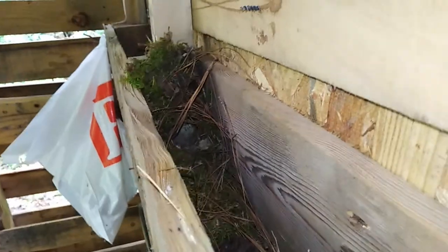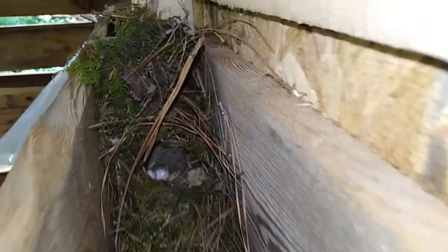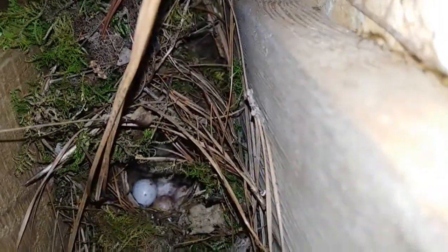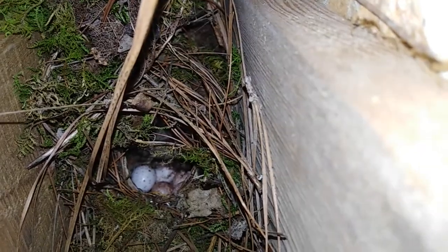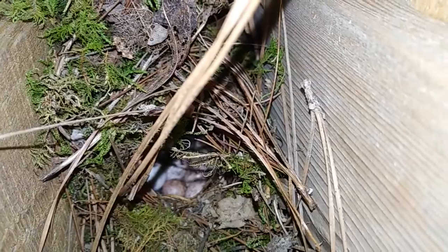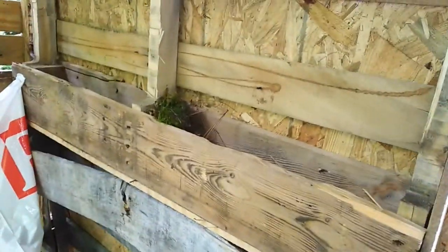The bird was sitting on them before. I'm not going to touch the nest or anything, but the bird was sitting on the nest before, and whenever I come up here and looked in, she took off. So, yeah. Pretty cool. Like three over there and two in the back. These three on this side are a different color. I don't know. Pretty cool.